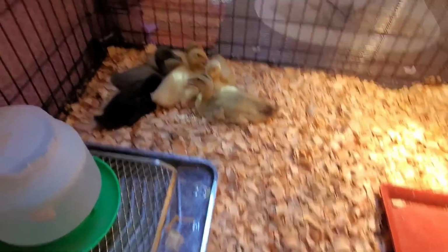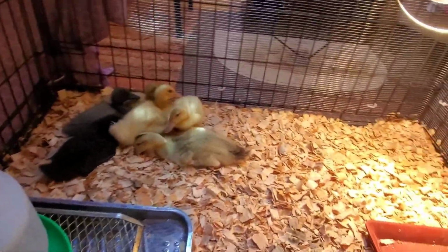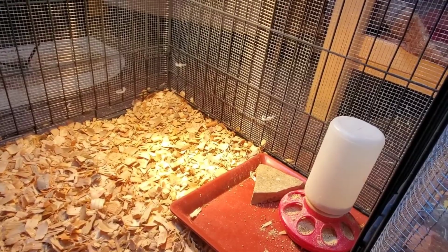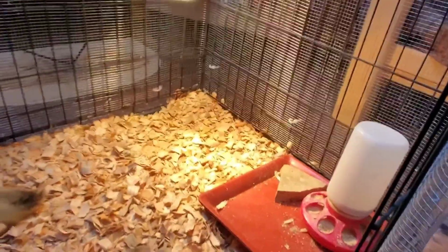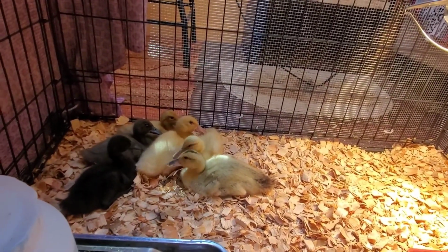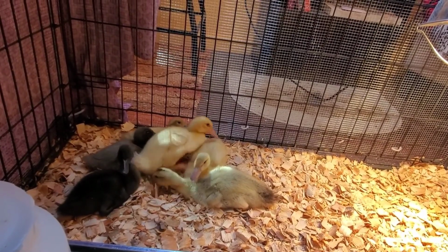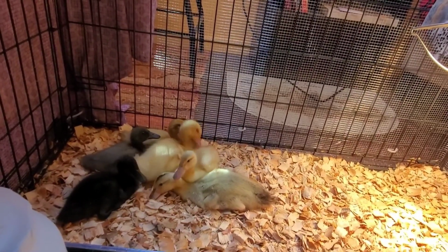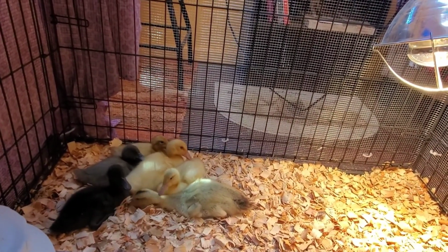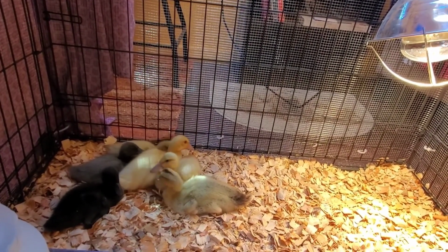I switched to this larger feeder a few days ago when I switched them into this crate, because it did have a water dispenser that was that size, and they were going through it about every 2 hours. This bigger one lasts a good 5 to 7 hours, although I check on them every 3 or 4 hours, just because they're so cute and I like to. They're rooting around because I threw a few more pine shavings on top.